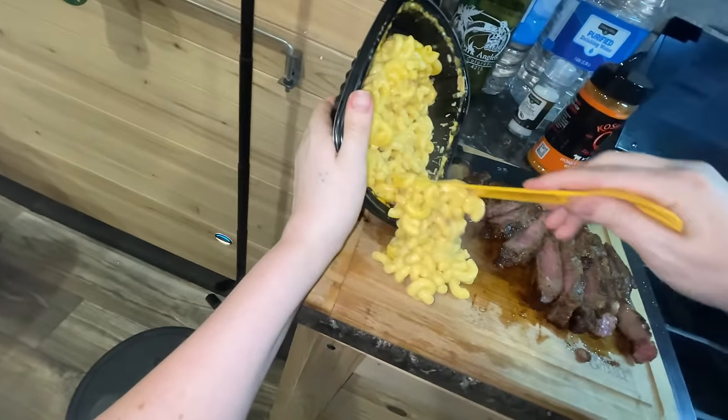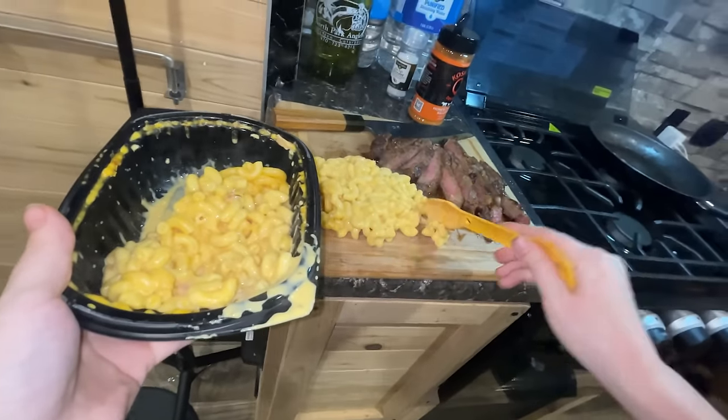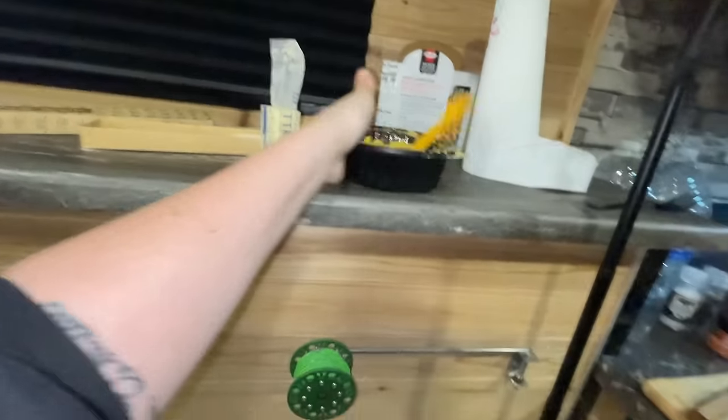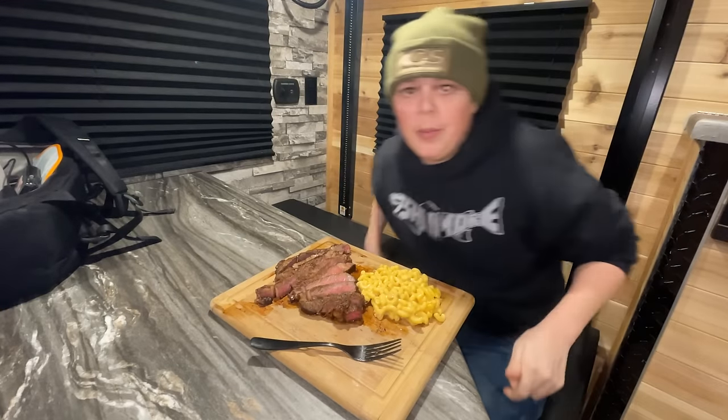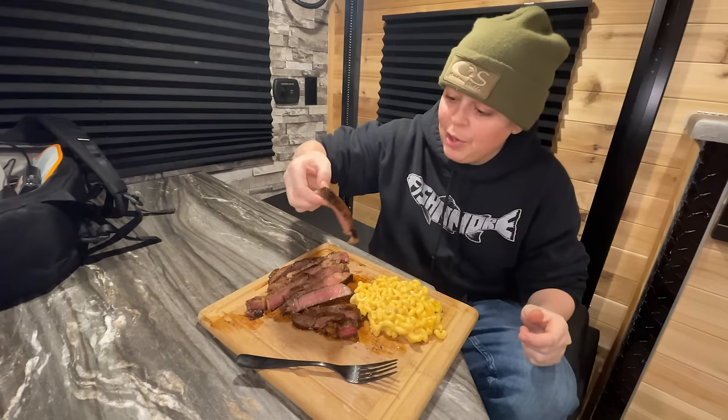Might as well not dirty anything else. No way I'm eating all this. I'm gonna try my best though. Right. Got myself a little spot cleared. I need to eat another piece of the steak pronto.